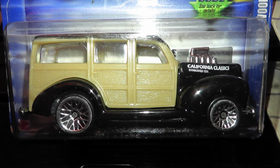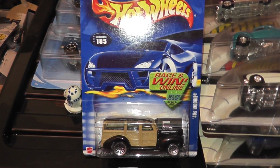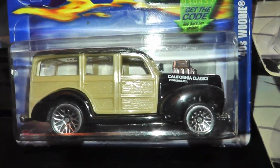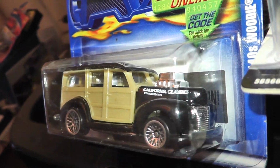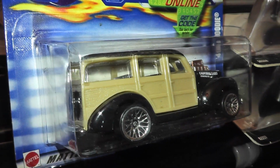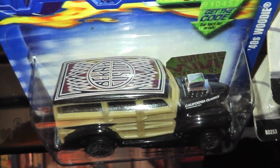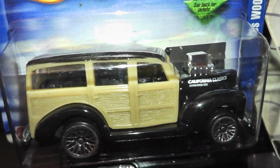And finally, we have this black with wood-coloured Woody. The only tampo on the body shell is the California Classics emblems on the side of the hood. However, the roof is adorned with a very cool brown, tan and black tiki style pattern.